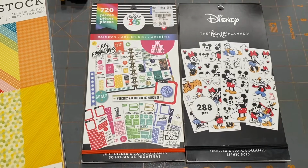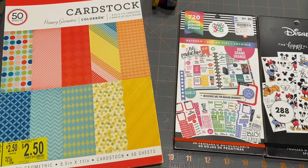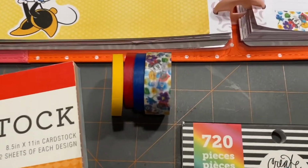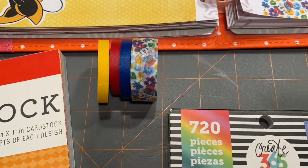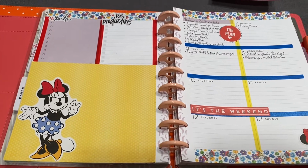These 2 Happy Planner books. Some cardstock that I picked up at Walmart quite a few years ago. And these 4 washi tapes, the Minnie Mouse washi tape I did pick up at Daiso. So I already had some things to fill in.